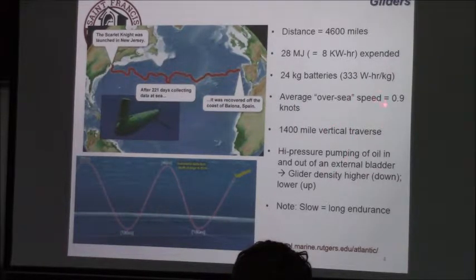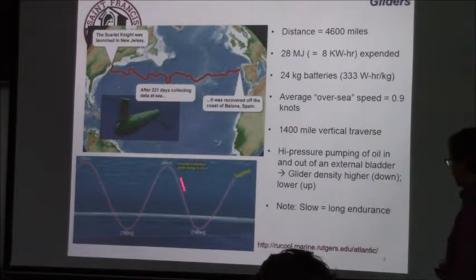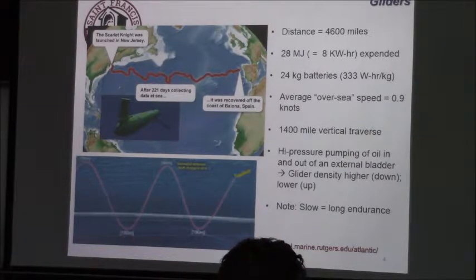The average over-sea speed was 0.9 knots, just over 1 mile an hour. So it didn't go very fast, and that is a big key. Another thing that's interesting is that in the 4,600 miles it went from point A to point B, it had 1,400 miles of vertical traverse because it's a glider and it works by gliding down and ascending and gliding and ascending. Now this is where some of the misconceptions come, because people look at that and say, oh, it's gliding, it's climbing, it can run forever because it's harvesting energy from the gravitational. And that's not how it works.